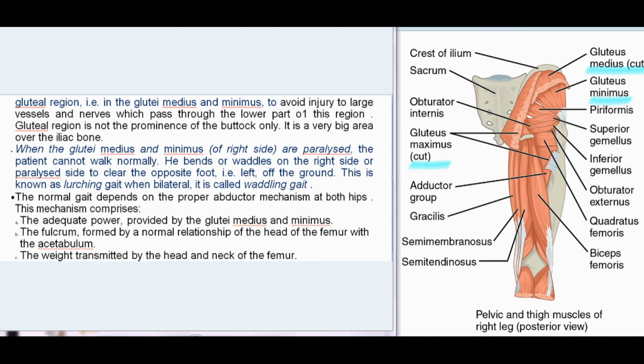When the glutei medius and minimus of the right side are paralysed, the patient cannot walk normally. He bends or waddles on the right side, or paralysed side, to clear the opposite foot, i.e. left, off the ground. This is known as lurching gait. When bilateral, it is called waddling gait.